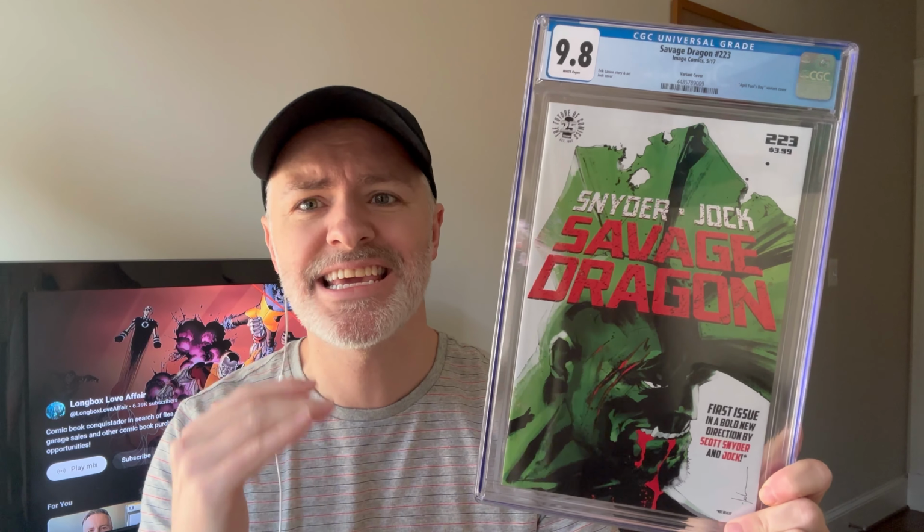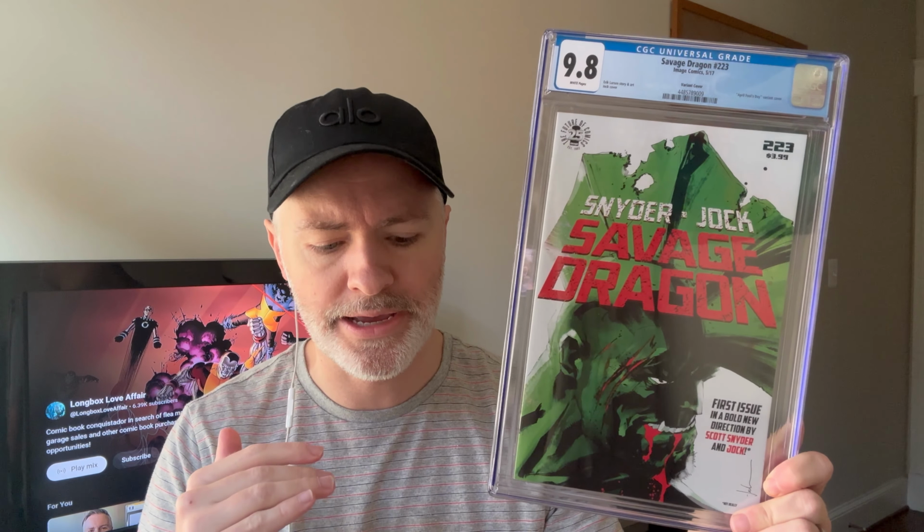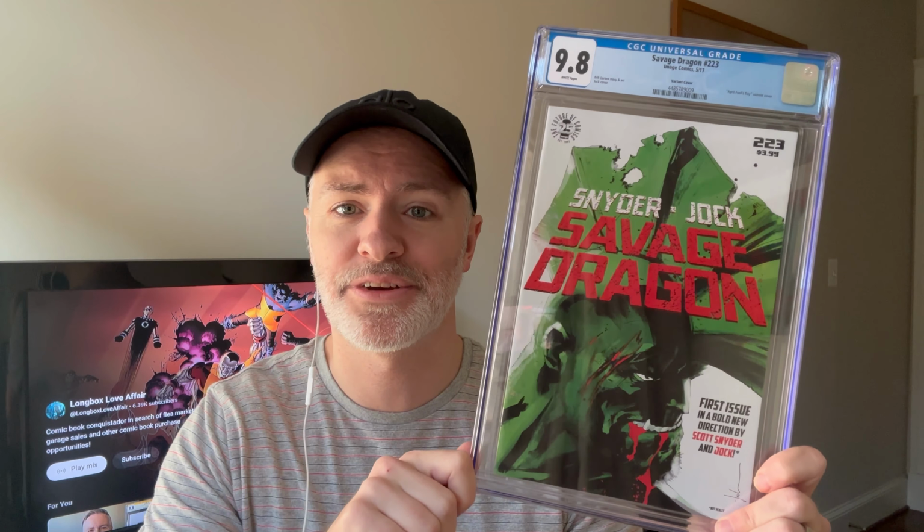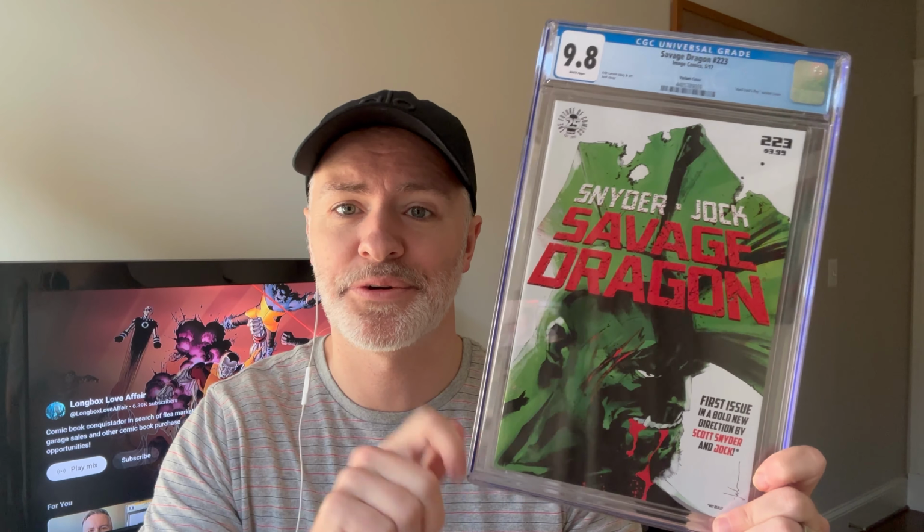I should also say none of these were pressed. I did not press any of these books. I looked at them by eye. I examined them painstakingly. I was like, this is my first pre-screen 9/8, and I was hoping for the best. So I think I've lucked out with a lot of these. So Savage Dragon, killer Jock cover. You don't see this book too often.